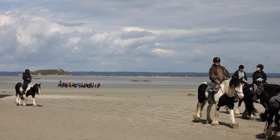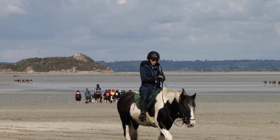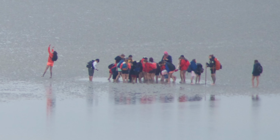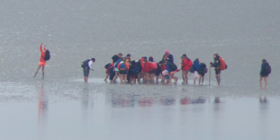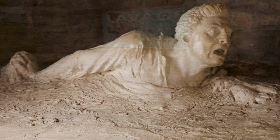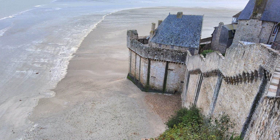But there's something that goes on here which is really kind of unique. You see these crowds of people out here, they're all learning how to get out of quicksand. The sand here has a lot of water in it, and a lot of people got sucked up into it. But yeah, when you come back from those tours, still can't wash your feet.